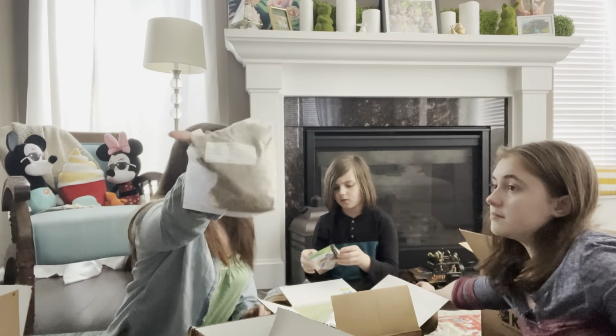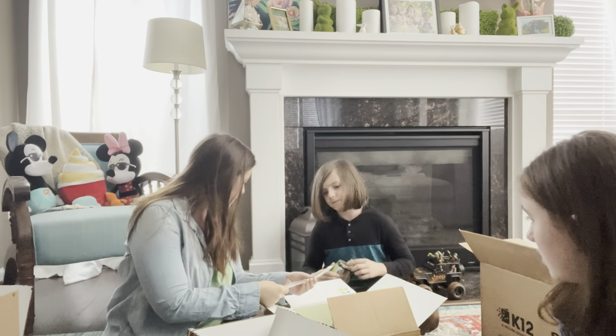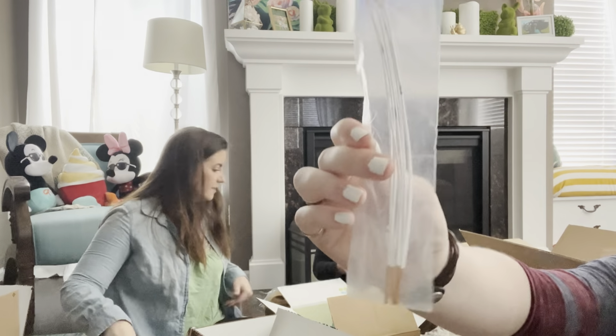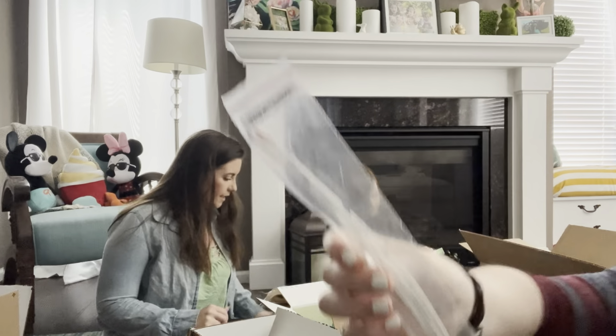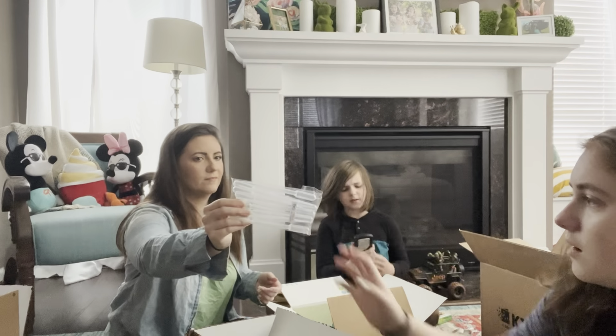coarse sand. Oh, so this goes with the circuit thing. Is this like a monitor? No, it's a scale. I know, you didn't get any of these. Sad. Beaker. This looks like something that Kindergarten has.